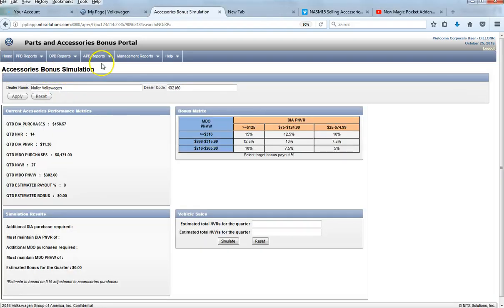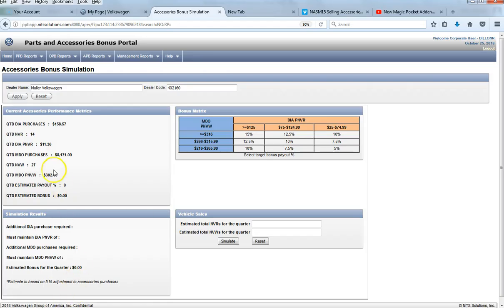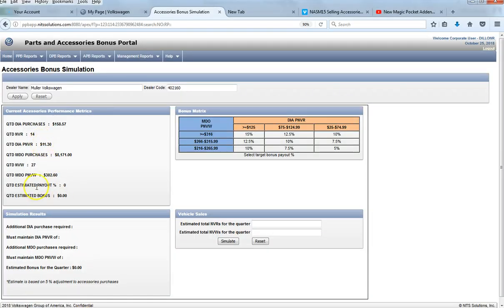So here's the accessory bonus simulator. What this shows is what the purchases are for this month so far. This is just looking at November. It also is showing what they purchased MDO and how many vehicles they purchased and sold out. So it's reflecting these numbers. Back here, if we jump back into this, I'm just going to click back. Do you remember I deleted November because I didn't want to look at that? These numbers are the same things, just getting reflected back into here. So again, 27 new vehicle wholesaled, 14 sold, and it all reflects here.